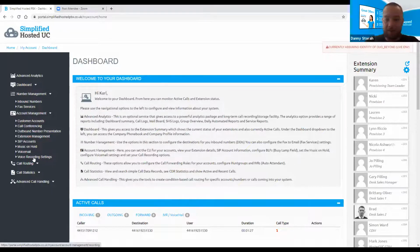Also, voice recording settings. Another great benefit of us is that with everything that you get included in there, that includes the 60 days retention call recording. Again, great benefit for you to go out to your customers with. There's no added extra for just the basic call recording. We do offer 59 days, 2 months worth of call recording straight out of the box.